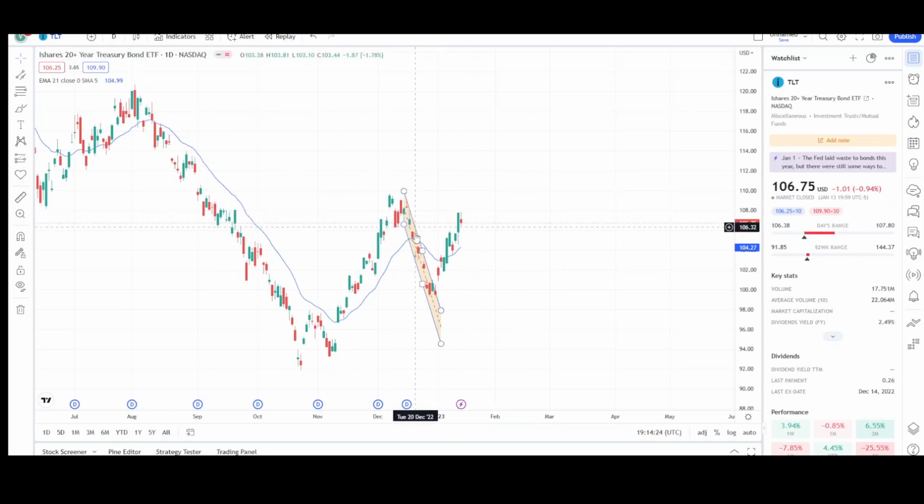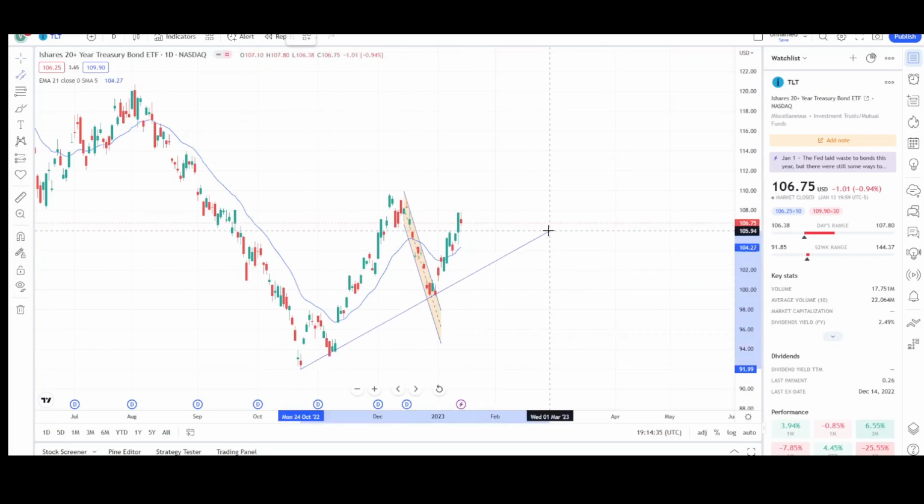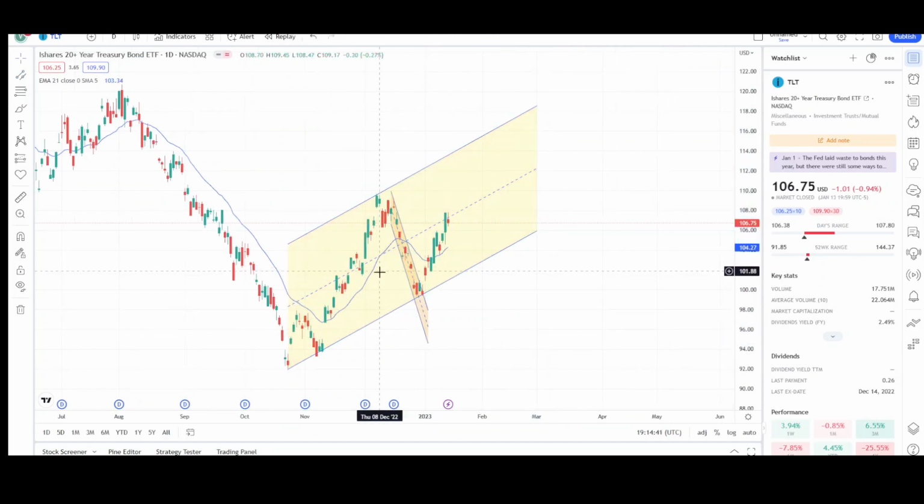So we had this downtrend channel, but it looks like it retraced too much to be a pullback, so this is definitely looking like a reversal. Also, if I draw this channel right here, you can see that we have 3 touches on the bottom side and only 1 on the top side. So it's not really a confirmed channel yet, but it is possible to see the market respect this channel in the future.